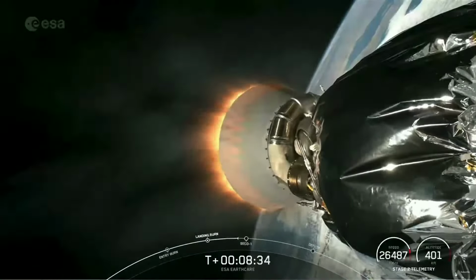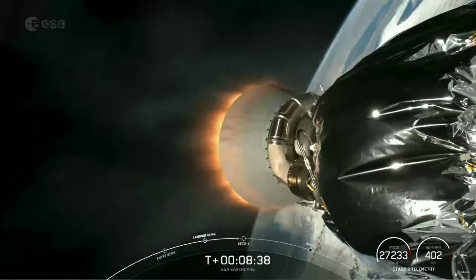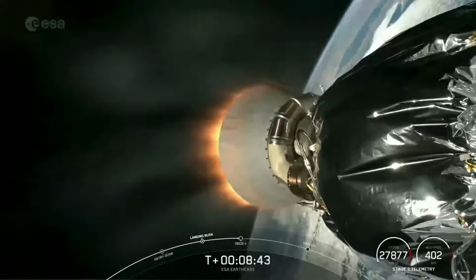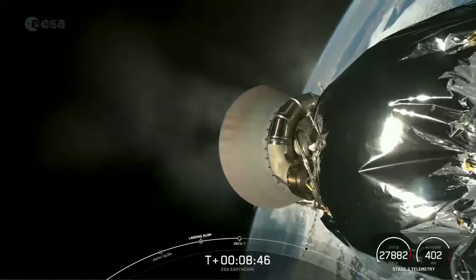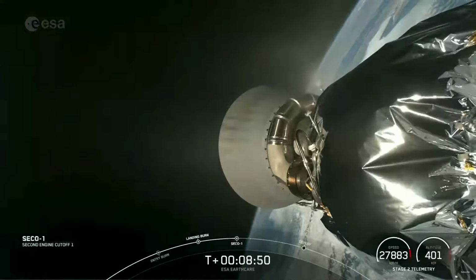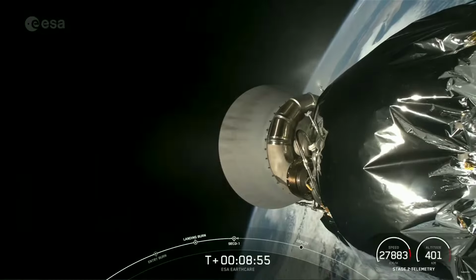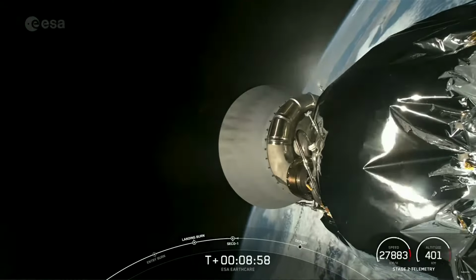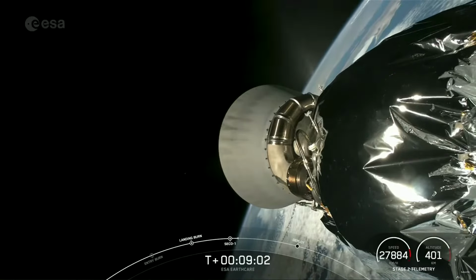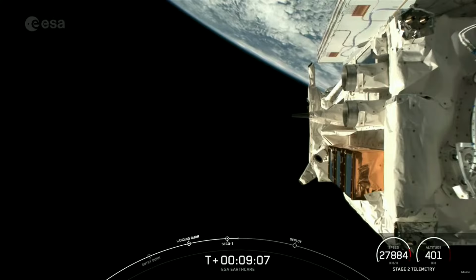Burn on the second stage continues. That will wrap up in just a few seconds here. This will be SECO 1. This is the only burn that will happen prior to spacecraft separation. The vacuum engine has now shut down. Got a call out for a nominal orbital insertion. Coming up now, we're anticipating the EarthCARE satellite to deploy at T plus 10 minutes and 42 seconds.